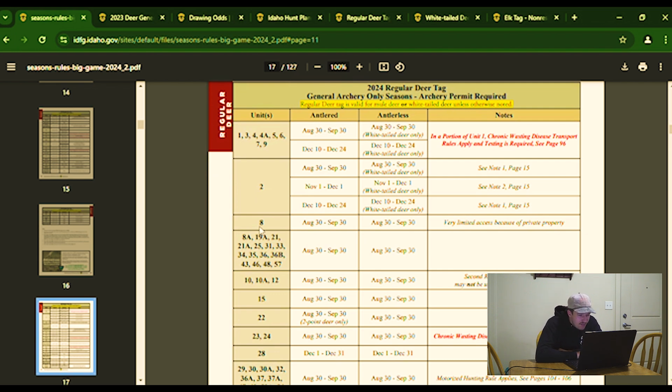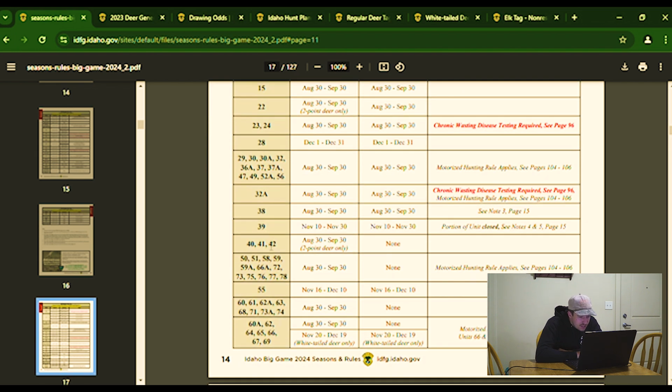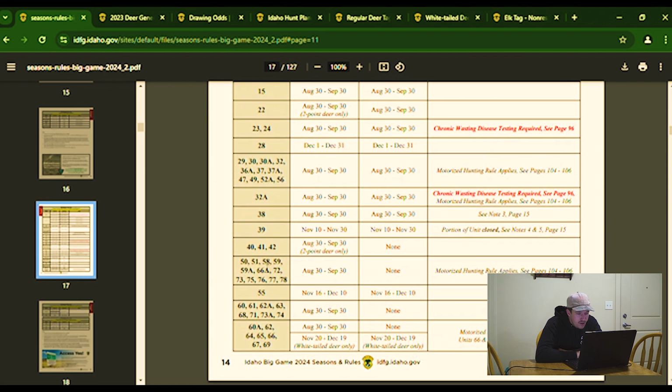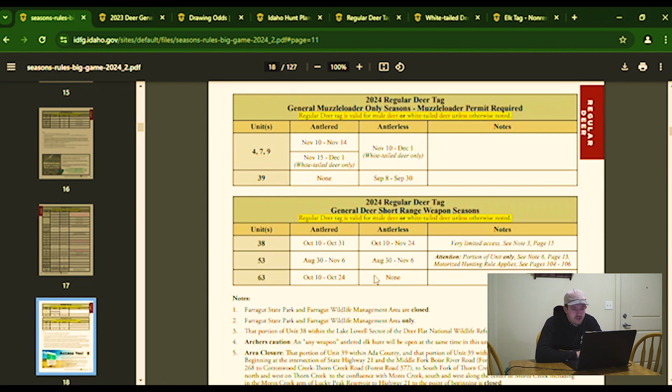So let's see if they have a 52 archery season. It does not look like they do. So let's say you got a Unit 42. From August 30th to September 30th, you can go and hunt archery. It has to be bigger than a 2-point in this area. And then there's no doe tags. So I feel like deer are pretty simple.